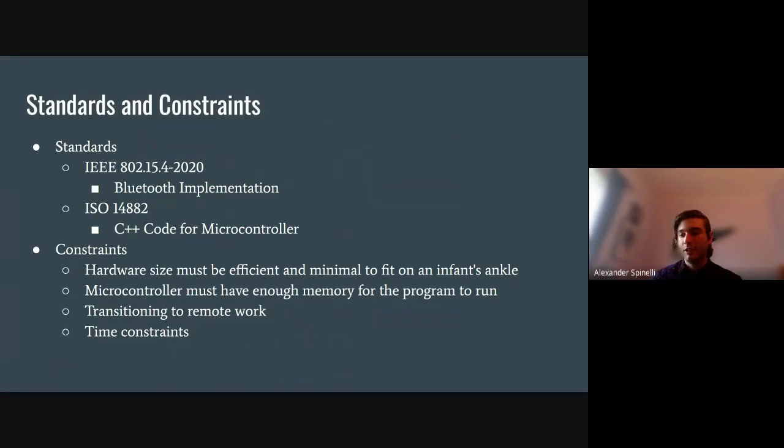So here are the standards and constraints. For the standards, we had IEEE 802.15.4, which was used for our Bluetooth Low Energy implementation. Also ISO 14882, which was used for the C++ code for the microcontroller. The main constraints included the hardware size, which needed to be efficient and minimal to fit our main goals. Also, the microcontroller needed to have enough memory for the program to run, including transitioning to remote work and working as a team over Google Meet a lot. We held meetings weekly, and also dealt with time constraints.